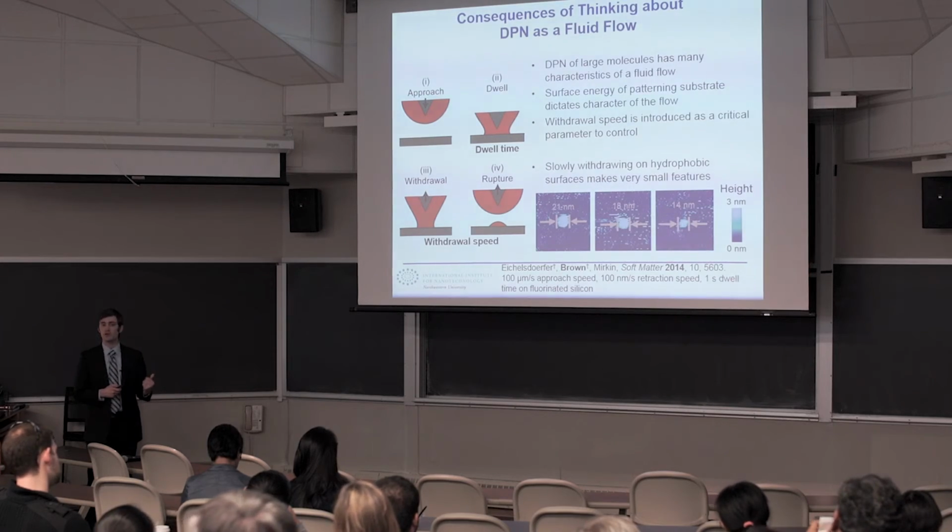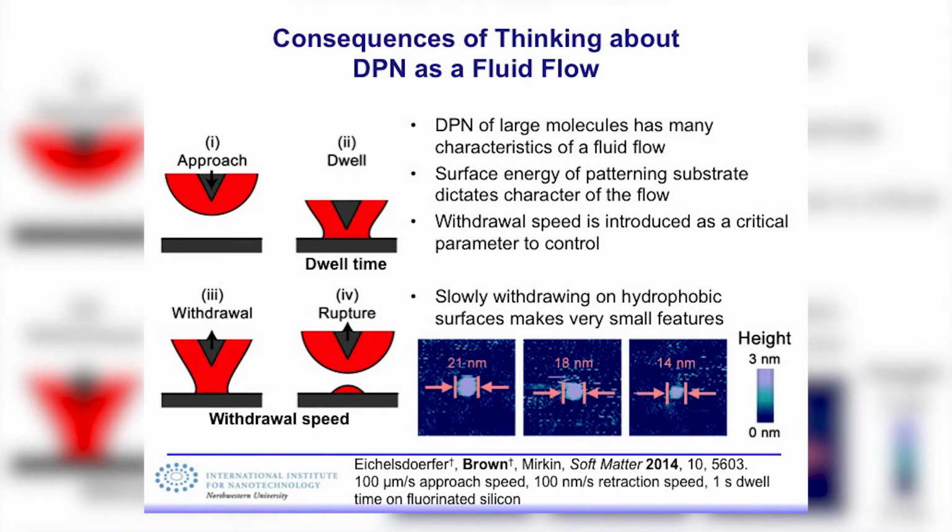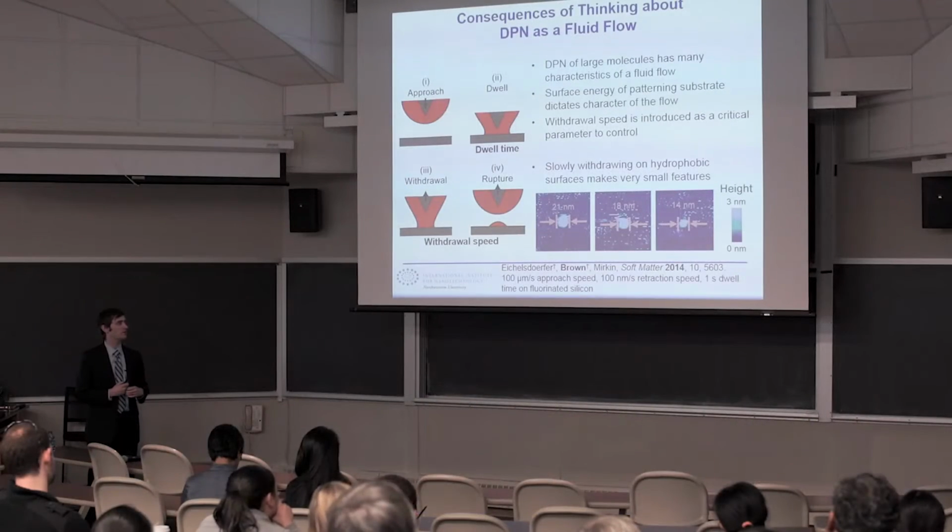And indeed, what we found is if we withdrew the tip at a rate of 100 nanometers per second, we can make features down to 14 nanometers in size. And so these features are made up of polymers that have 2,000 molecular weights. This is actually only about 40 polymer molecules in this case. So these are about the smallest. This is certainly the smallest that I've found of any polymer feature that's been directly written. And it's right up at the edge of the smallest DPN feature that's ever been written by any means.